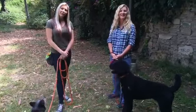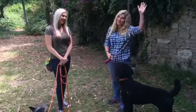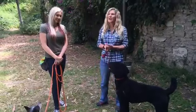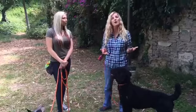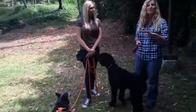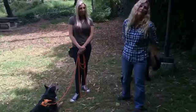Any tips to stop fence fighting with the neighbor dog? Oh, sure. I have to do that at home. My dog Skittles is great with other dogs in a lot of different settings, but in our neighborhood, on one side of the fence, there's two dogs, and he loves to play with one of them, and the other one is very intimidating to him, simply because of size.